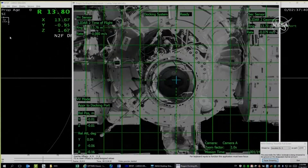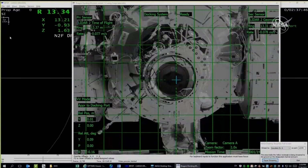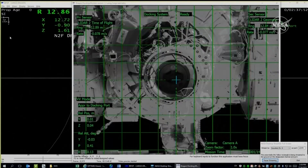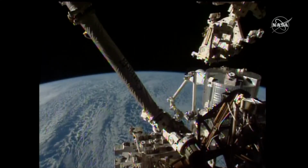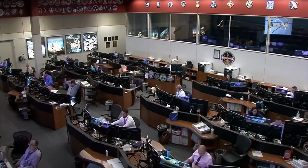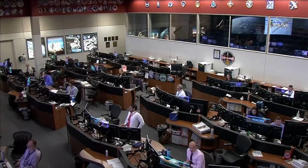Houston copies, concurs. Good report. Good report from the crew. That approach from the waypoint 2 holding point is looking good. We're pressing in towards a contact and capture. Now we are temporarily losing that video from the International Space Station. We should regain it shortly, but we do still have good data flowing in from the Dragon vehicle. We're about 10 meters away.